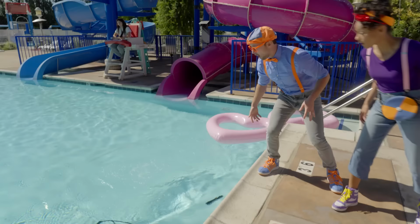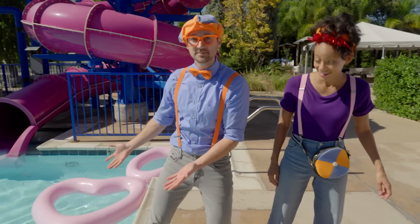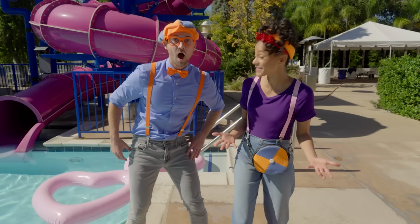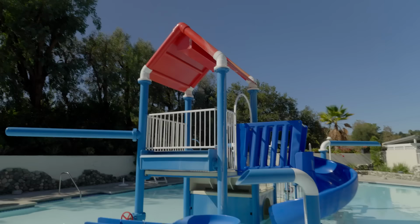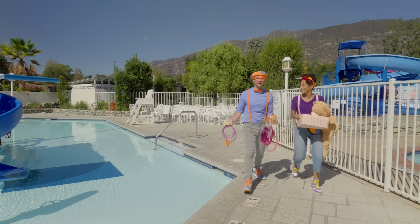That was so much fun throwing some of these items in to see if they sink or float. Hey, I wonder if we can find another place to play sink or float because we have more items. Oh yeah, that's a great idea. Let's grab them and go. Let's do it. Oh, whoa. Look at that! Yeah, that looks so fun! This looks like a perfect place to finish sink or float!